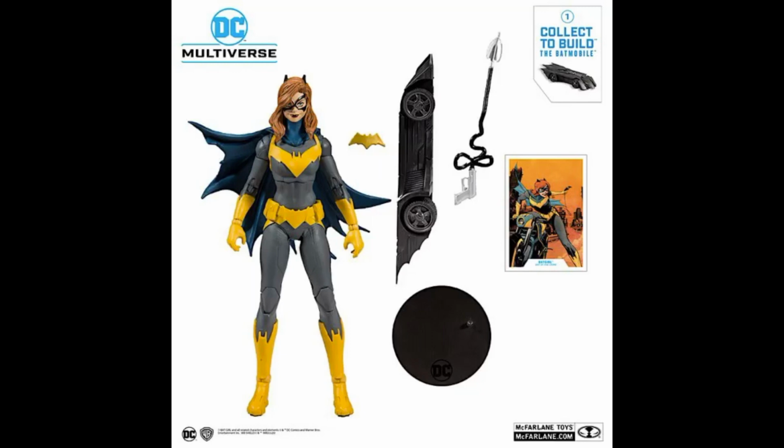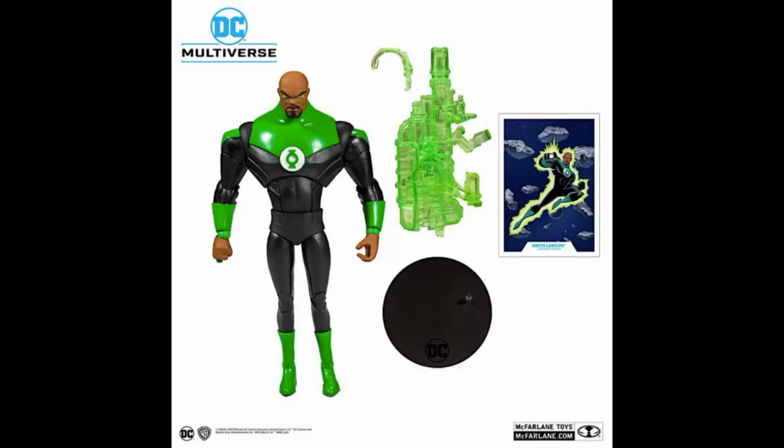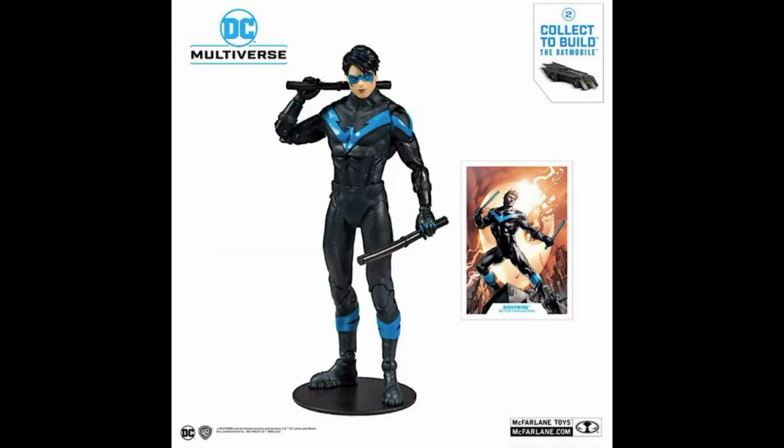So I'm excited about these. I'm a little hesitant only because I have recently purchased the My Hero Academia figures from McFarlane and had a lot of QC issues with those. I ended up purchasing like 4 or 5 different All Mights. I contacted McFarlane. They even said they knew there was an issue and there just wasn't much they could do about it. They hoped to fix it in the second wave. They knew there were some QC issues with paint defects and that type of thing. So I'm hoping for the best with these. I certainly will be purchasing some of them.